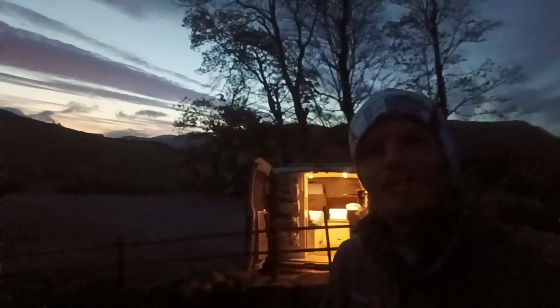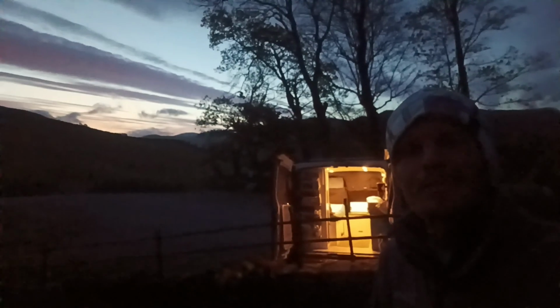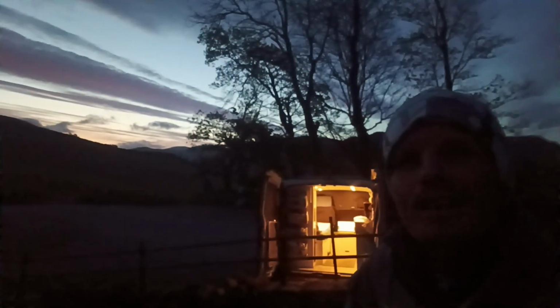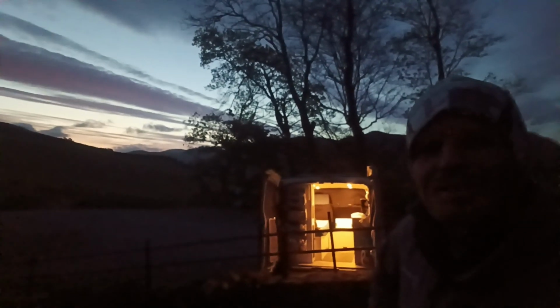Well, I'm just using my phone. I hope the quality's okay, because my GoPro's on the laptop at the moment. Yeah, everybody's cleared off, apart from one van just round the corner doing the same thing I'm doing. But yeah, look at this. Lovely. I'm all set up in the back, washed, fed and watered. And I'm just having a look outside, getting some fresh air.